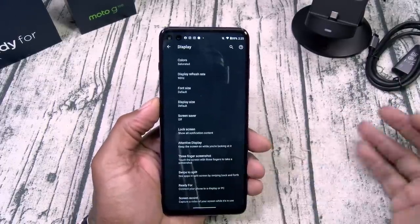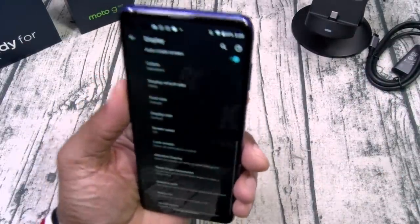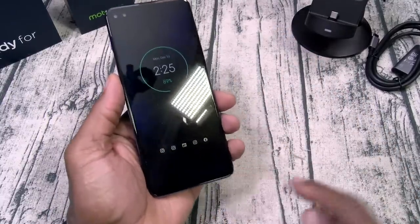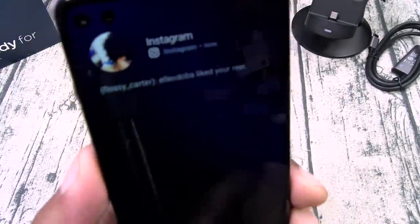Okay, anything else? Now you got your three-finger screenshots, attentive display. Let's just go through some of that stuff real quick. Now, attentive display is while you're looking at the phone screen will stay on. Here's your peak display, okay? Now you see I got notifications. I could just peek on it without opening up the phone. So I got Instagram. You see I got an Instagram message right there.